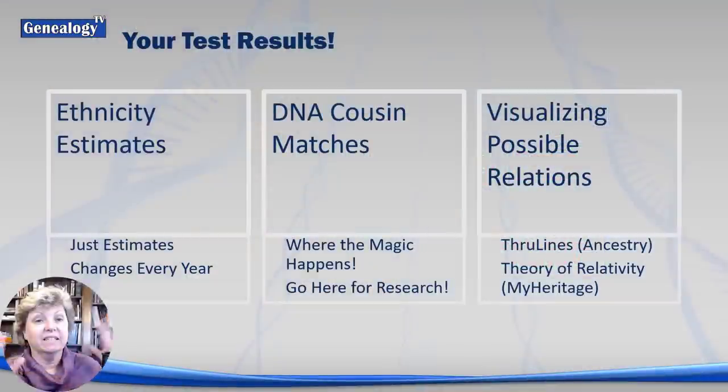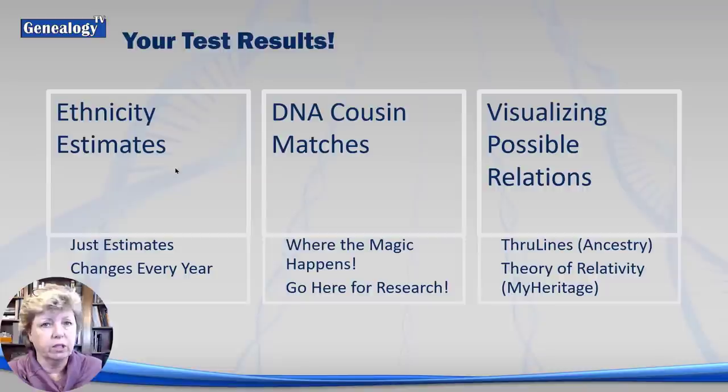All right, I get it. It's still confusing. So when you get your DNA test results back, you're going to get three basically buckets of information. Definitely on Ancestry and MyHeritage, other companies it might look a little different, but so you have your ethnicity estimates, right? These are just estimates. They change every year. So please don't put a lot of weight in the ethnicity estimates.